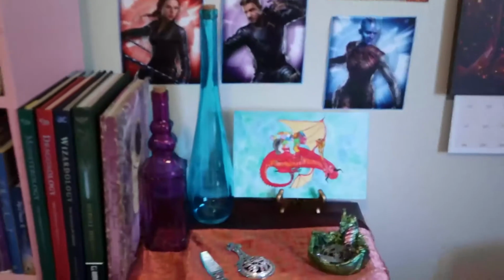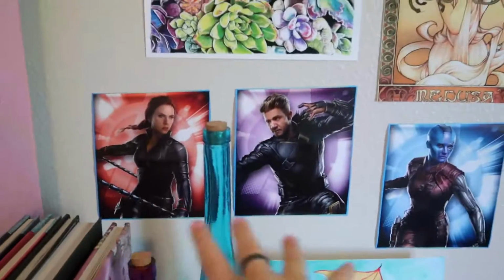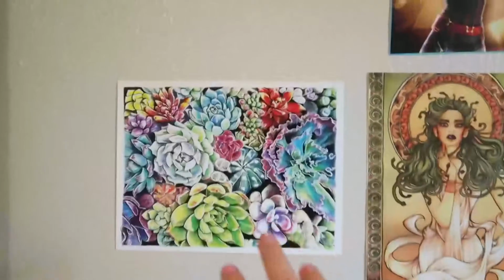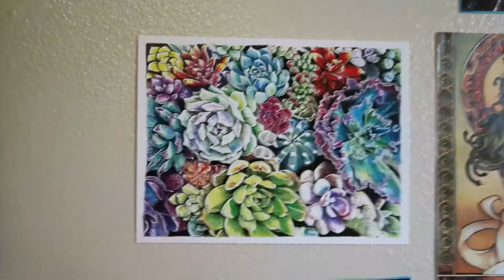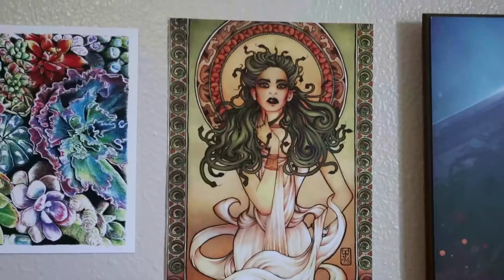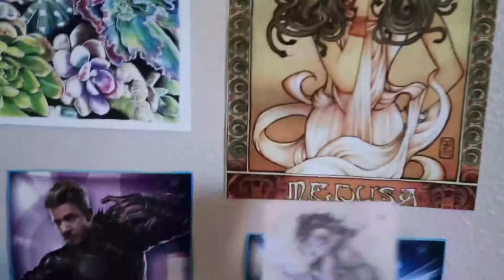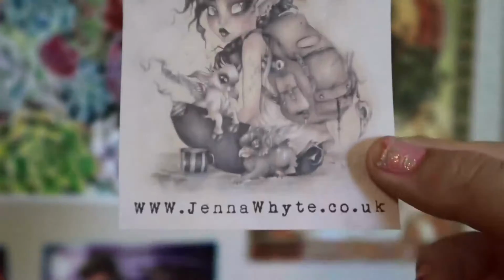Take a look. So over here we have a cup. What's it called? Avengers poster. This is some art by a friend of mine named Holly. I'll link you to her website below. This is by an internet artist I really like called Jenna White. That's her website there. I love her stuff so much.